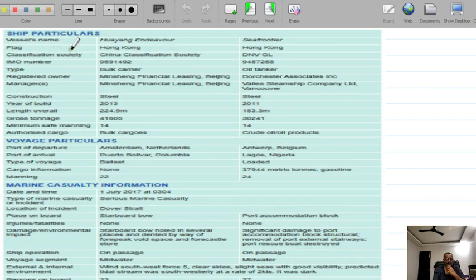Moving on to the next slide, the vessel's particulars have been depicted over here. This Huyang Endeavour was a Hong Kong registered ship with a Chinese classification society, a bulk carrier. Year of build was 2013, length overall was 224 meters, and the gross tonnage was 41,605 tons. I will just take the salient important things, otherwise the particulars are here in front of you. You can see whenever you wish to.